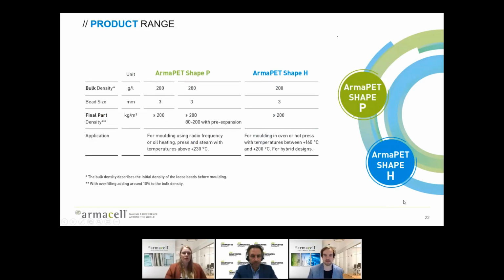Yes, perfect. So thank you, Sven. Sven gave us a good overview of what we can actually do to get a molded piece. And during that part, he mentioned a few times ArmaPET Shape H or pure beads, etc. So this slide here is to give you an overview of the product range of what we have available.